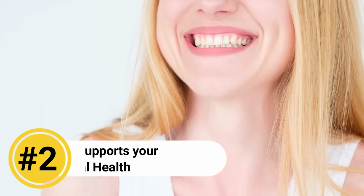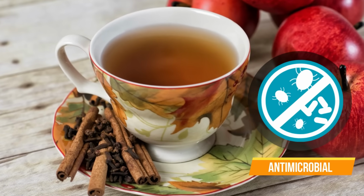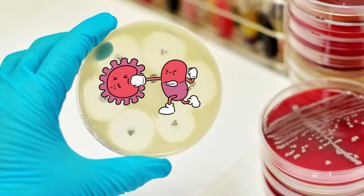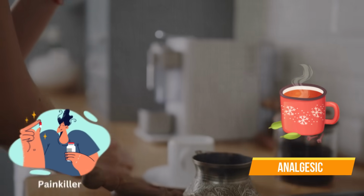Number 2. It supports your oral health. One great thing about clove water is its antimicrobial properties. These properties allow it to fight harmful bacteria that can create chaos in your mouth, the usual culprits behind tooth decay and bad breath.